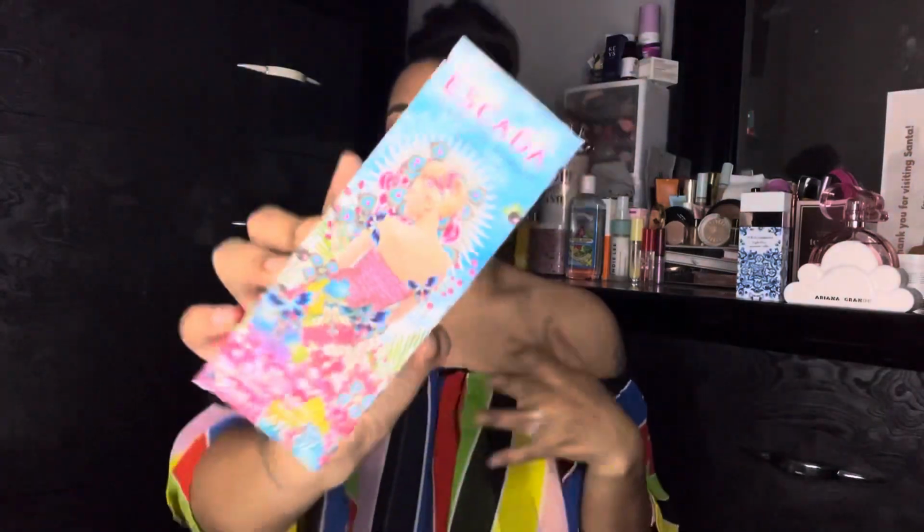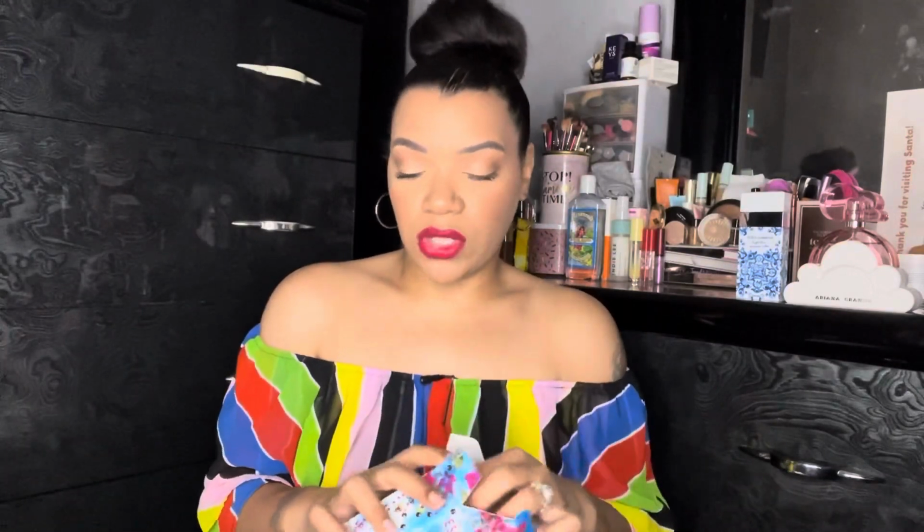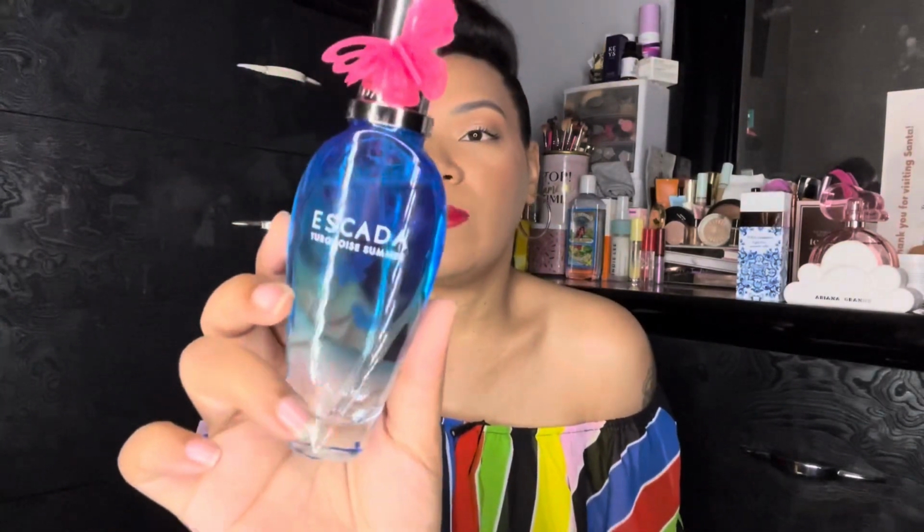So this very first one is by Escada, and it says Turquoise Summer. And this is an oldie but a goodie. I want to say this might be discontinued, but I found it on FragranceNet, so this is where I found this one from, and it is such a really pretty bottle.